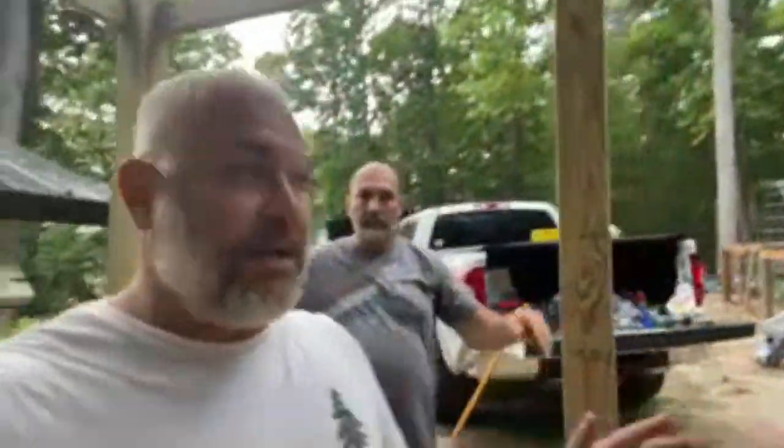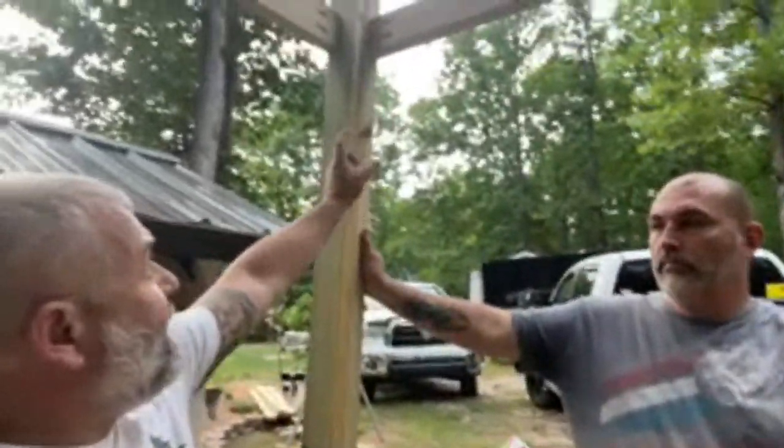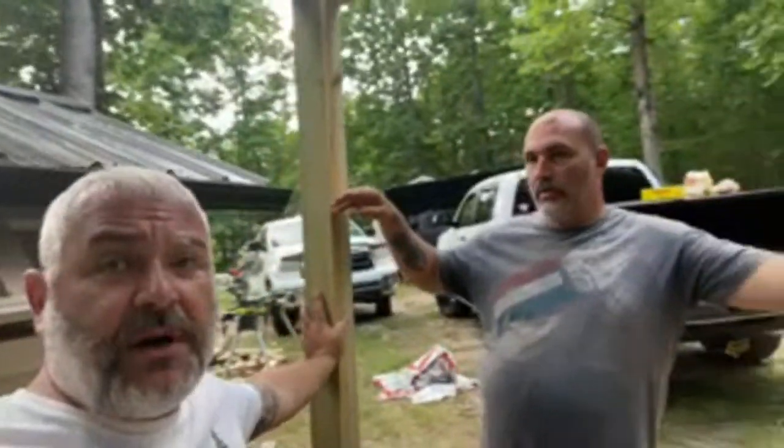Kristen just mentioned the same thing I was about to say. I think what you're going to want to do, because when it comes to attaching screen, it's all about having everything on the same plane. So even right here, I love the pocket screw joinery, but did you plan on adding another 2x4 coming down on the inside of the 4x4 or no?